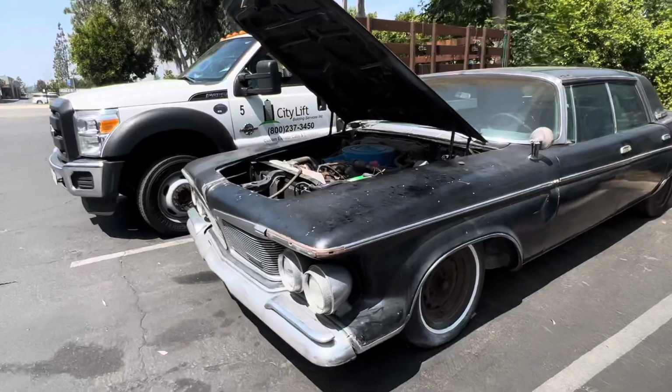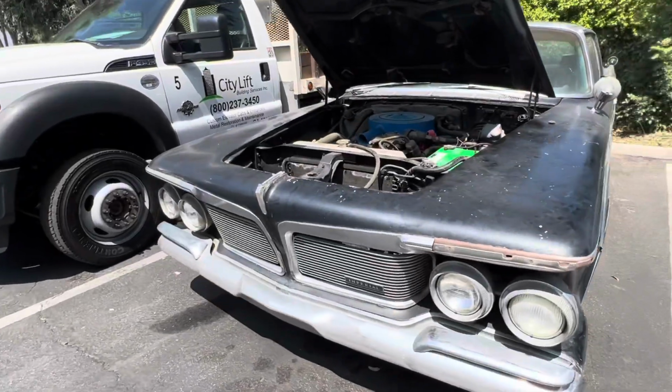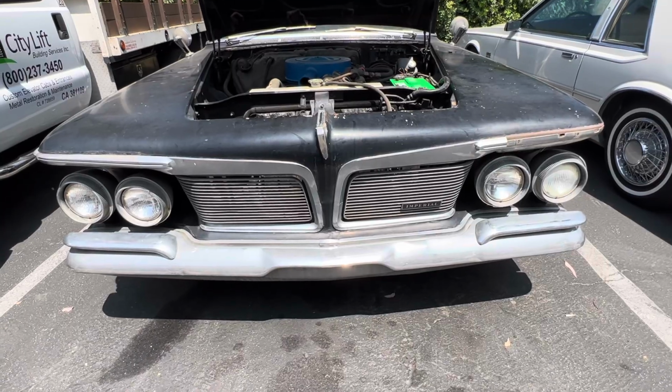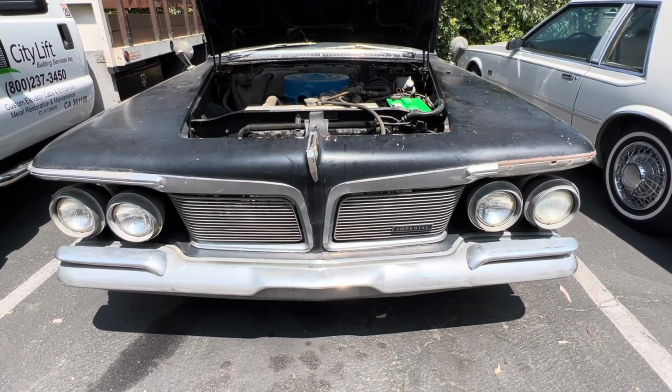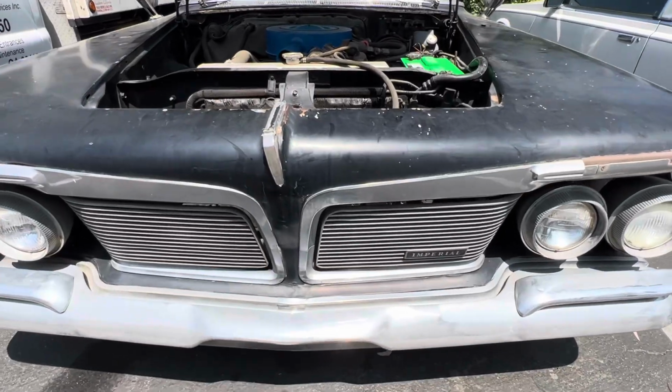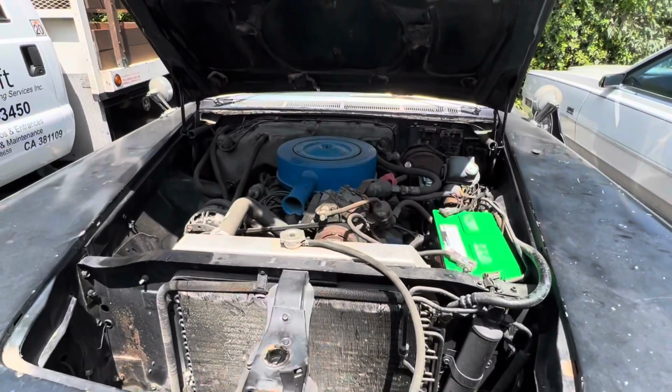So that is a '62 Imperial LeBaron. Not Chrysler, Imperial. Oh, and I have that trim piece too, in the trunk. But that's a 1962 Imperial LeBaron, and I appreciate you watching my videos.